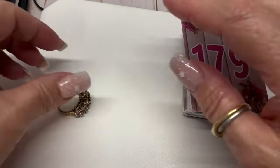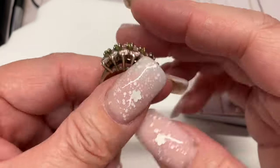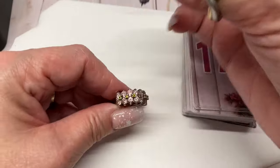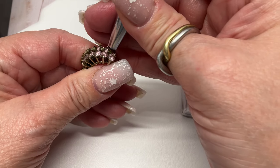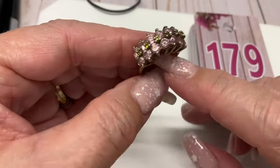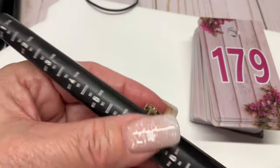Okay, perfect. So I did test this for you guys, like I said I was going to. It is vermeil. It is sterling. So it is gold over sterling. It is really, really pretty. The pink stones are glass. The green stones are glass. Okay, so I would say these are colored CZs. They're beautiful. Isn't it pretty? I like the pink and the green together, right? Okay, let's do this. It's a size 7.